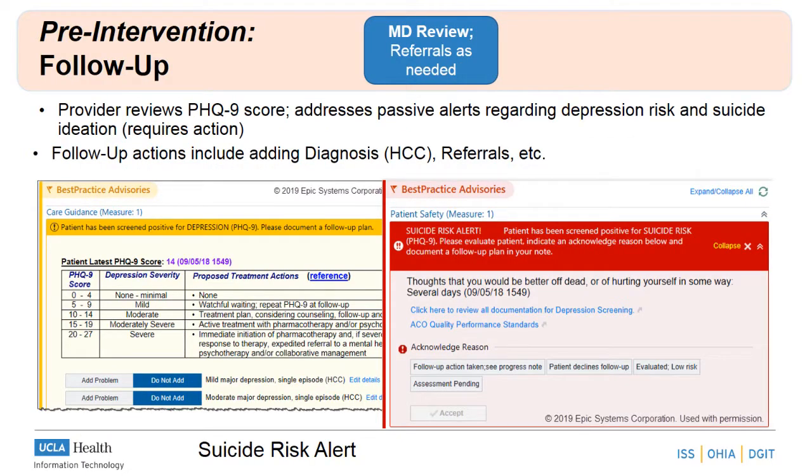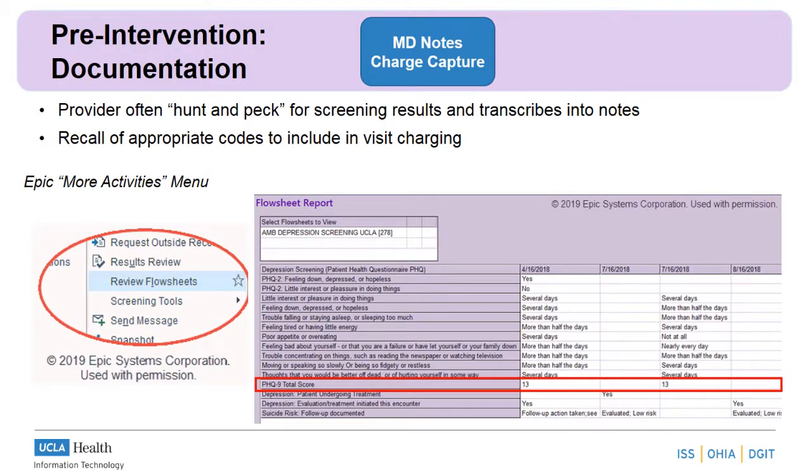In the follow-up step, our providers are reminded by alerts, best practice advisories, in our electronic health record, if the patient has elevated risk of depression or if the patient's response indicates suicidal ideation. These best practice advisories also suggest follow-up actions, including referrals and documentation options. Finally, in the last step, our provider will look for depression screening info within the chart, hunting and pecking through to find the documentation for today and incorporate it into their note. Remember, and also trying to remember what charges are appropriate to include in the visit.